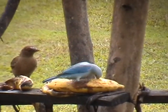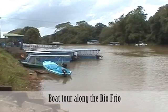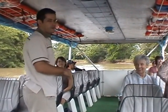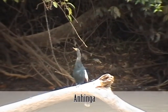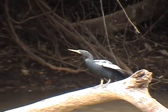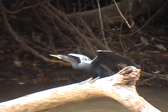Anyway, let me introduce your captain. His name is Riddle. Your second name is actually Eagle Eyes. He's going to look for everything we have in this river. The one we had, and then the Aninga, or Hinga. It's also known as a snake bird. If you look at the feet, you're going to see they have webs, membranes, which help them to swim.